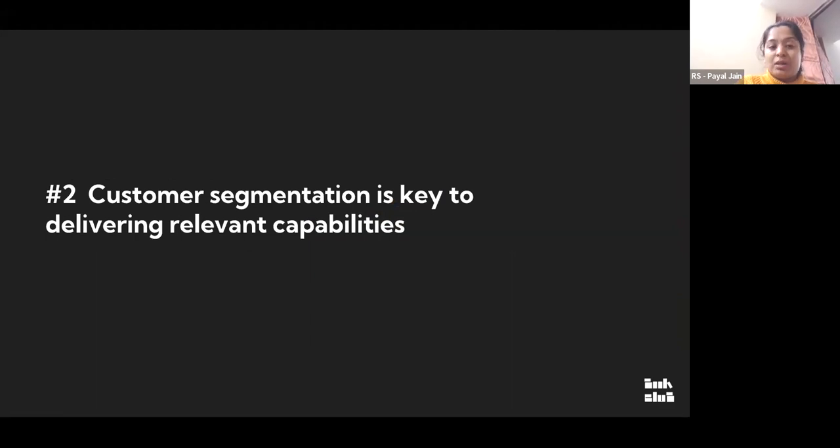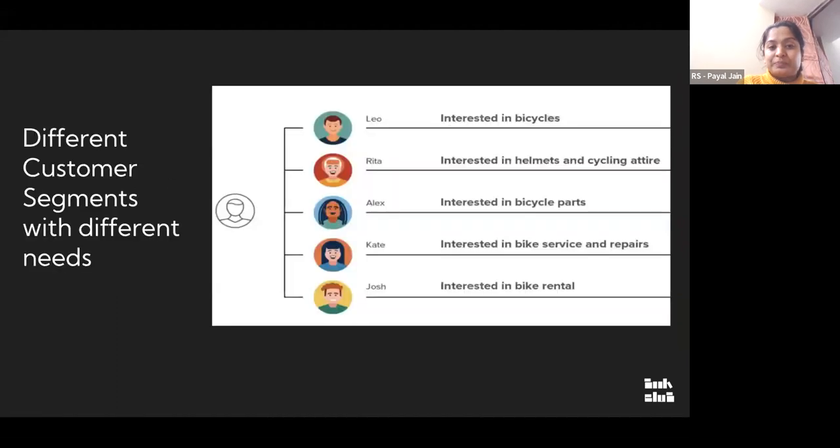Now we all understand what the customer is, but why is customer segmentation so important? So, moving to the next slide. Once we understand the core customer segment that we are serving, why does it become important to further understand the different customer segments?